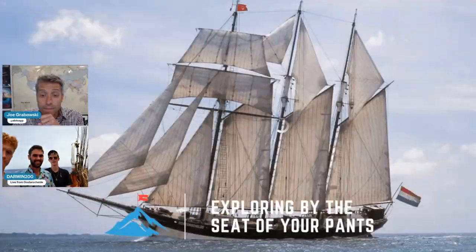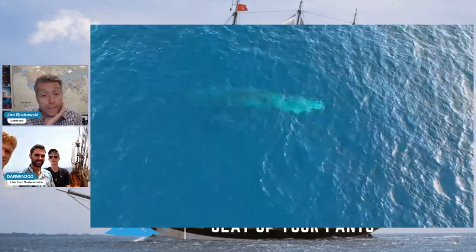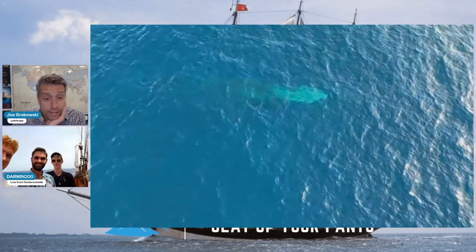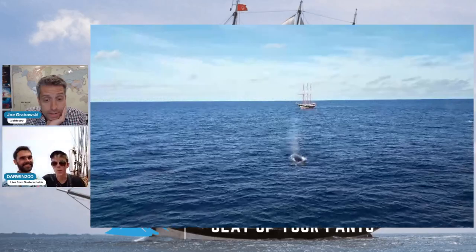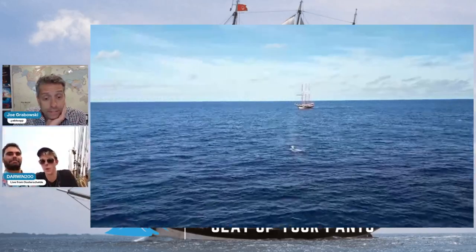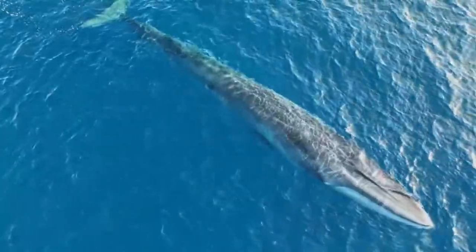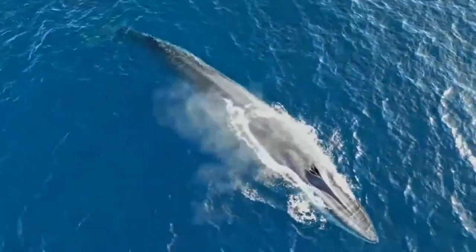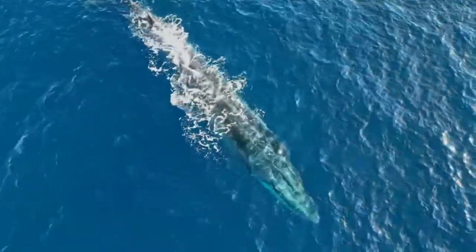And I know you've been having some really special sightings along the way. I'm going to share a little video clip here of this northern fin whale. Tell us a little bit about this wonderful, amazing creature that you guys saw. So we were lucky enough to see a pod of northern fin whales just in the Bay of Biscay, only on our second full day at sea. It was really amazing. They stayed with us for about 30 minutes. We were able to get this amazing drone footage that you're watching.